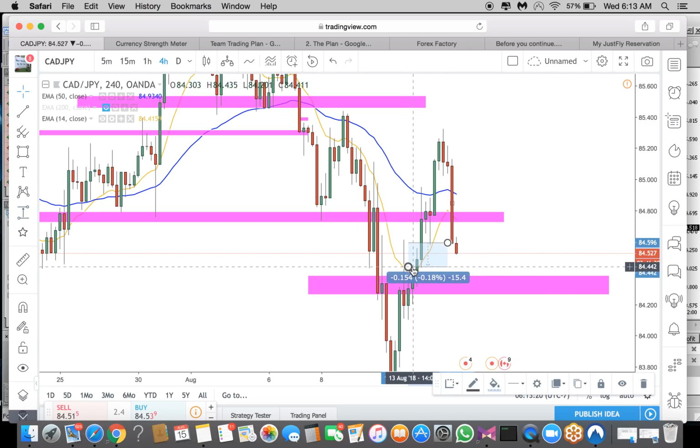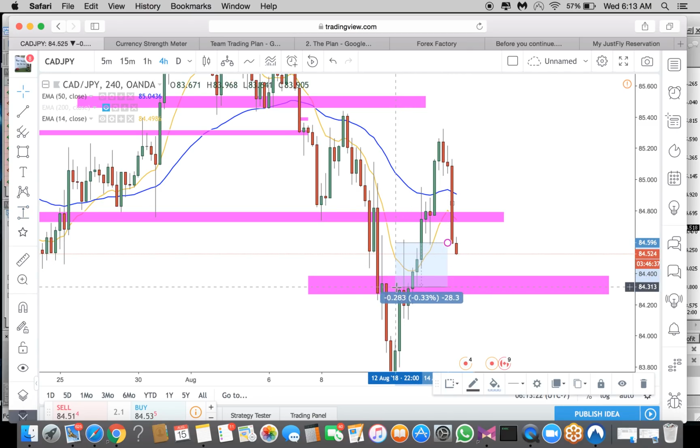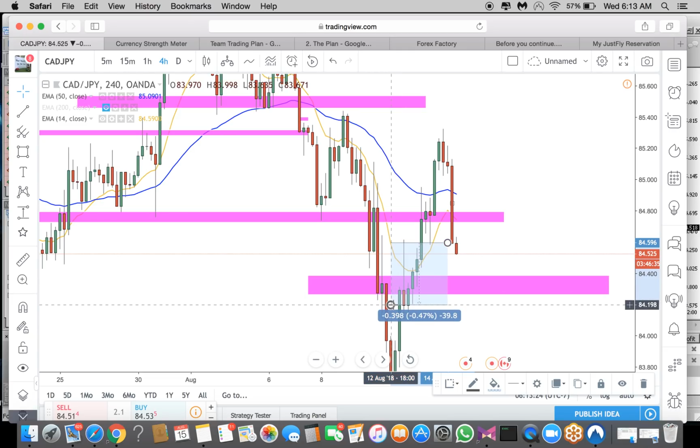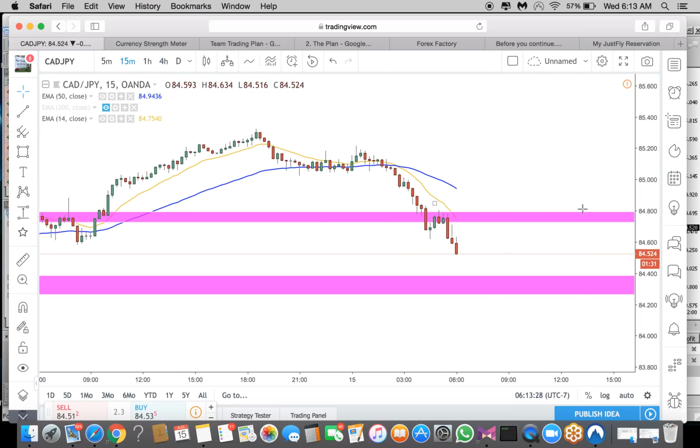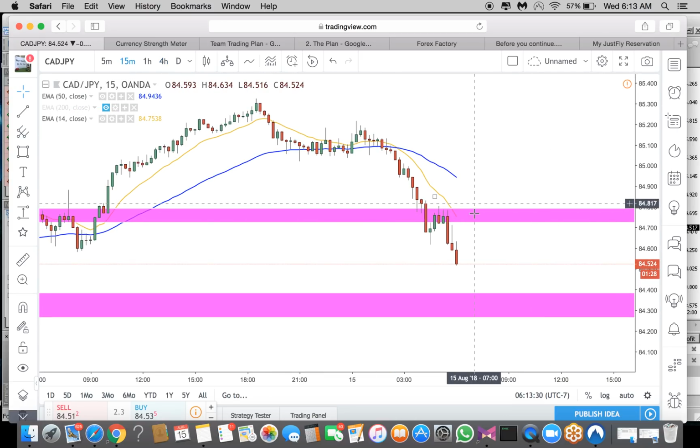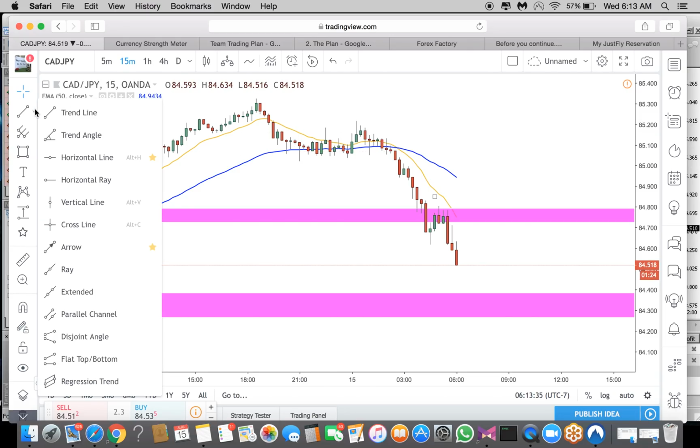In this range, that's already 15 pips there. What if it goes here to 28? Well, maybe 40. This is where you just leave stop loss in profit and let it run. And as we can see, we are going down. This is just following the momentum.